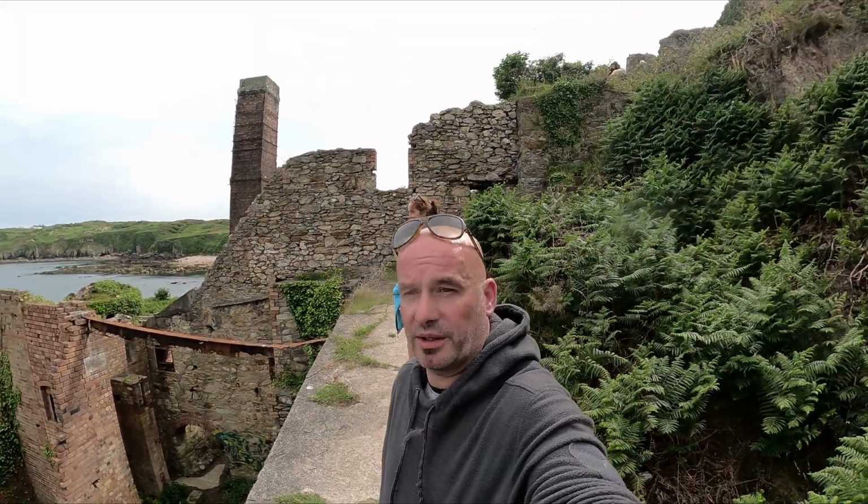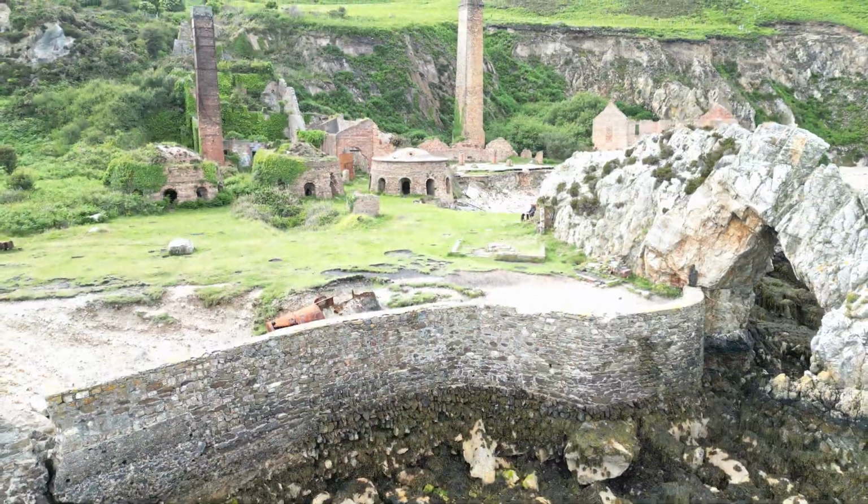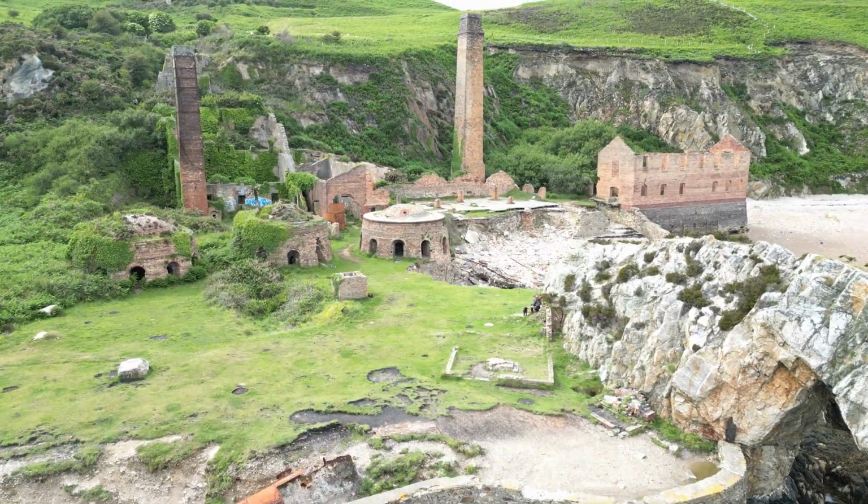So we're at the old brickworks. We've finally got here. It is absolutely amazing and exactly what I thought it was going to be.